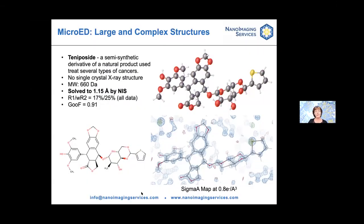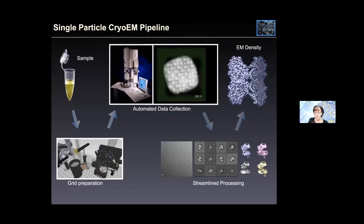And then I won't call this state of the art, but it's certainly very achievable and almost routinely in our company lab now, and that's to do the microED. This is one that Jessica and Giovanna did recently. It's donepezil. It's fairly large for microED, 660 Daltons, solved to 1.15 angstroms, and then solved de novo to get the atomic structure. Okay, so that's all the good news.